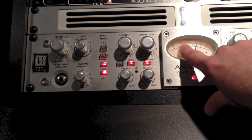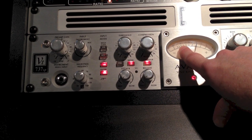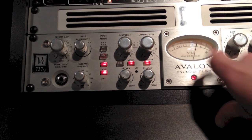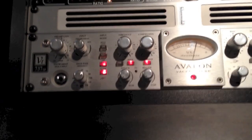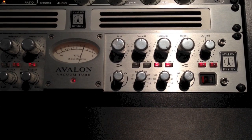Anything above minus 6, in my experience, is audible, and it tends to sound compressed. So the needle should be moving very little, but in the really loud sections. And if it gets above there, it's time to start over and gain it down. Move over here to the EQ section of this channel strip.